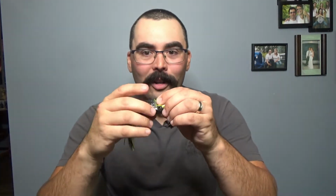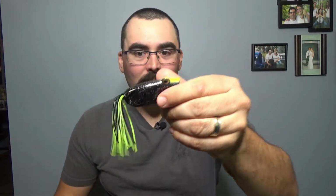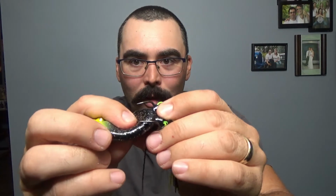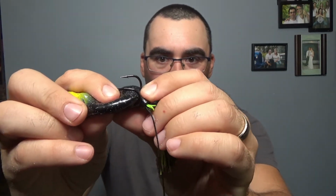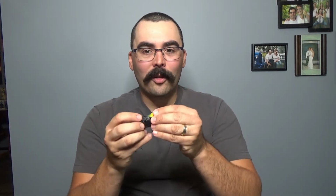So you got the popper style mouth, you got the frog style soft body and the long streaming legs, and everything's a great color. The streamers are that nice bright neon green. You got your hooks that are over top of the body, that surface style of hook. So that's all pretty standard stuff for a plastic frog. But you got this popper mouth, and it's a little bit of a harder plastic, stiffer than a typical frog.